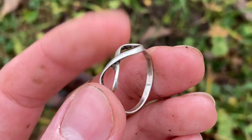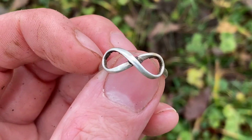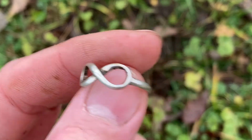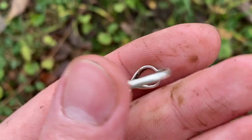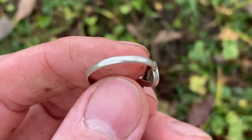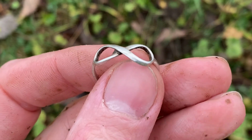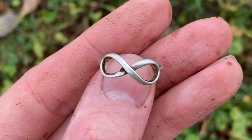Oh yes, that is a piece of silver. I believe it's the infinity symbol, so that's kind of different. I don't think I've ever found anything quite like that before. It is marked inside the band, 925 down there. I don't know if you can see it very well, but I am happy to find my silver after about 30 minutes of hunting. So let's go on to the next find.